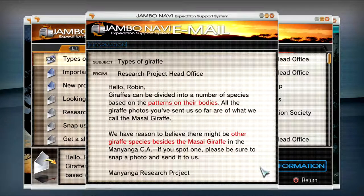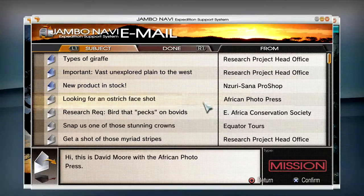Type of giraffe. Hello, Robin. Giraffes can be divided into a number of species based on the patterns on their bodies. All of the giraffe photos you sent us so far are what we call the Maasai giraffe. We have reason to believe there might be other giraffe species besides the Maasai giraffe in the Manana CA. If you spot one, please be sure to snap a photo and send it to us. That would be the reticulated giraffe.